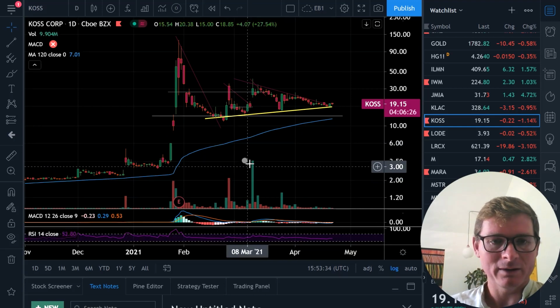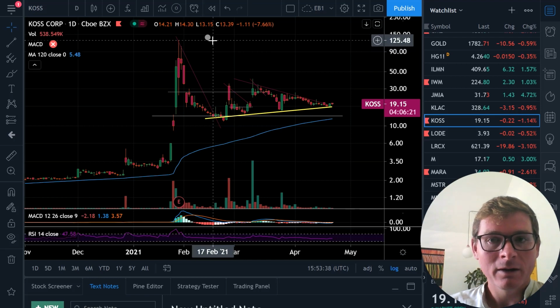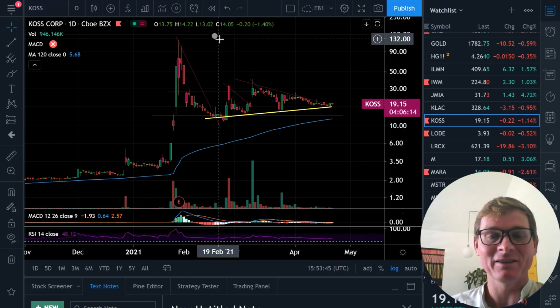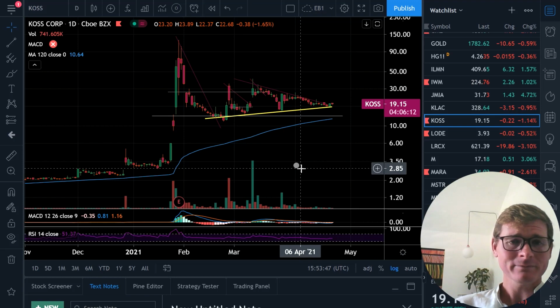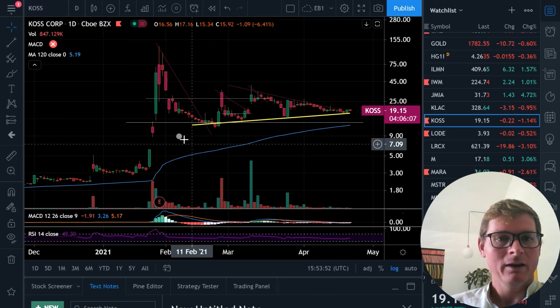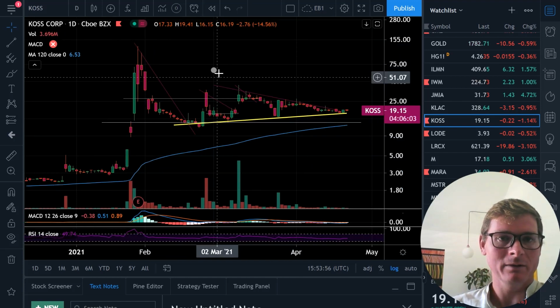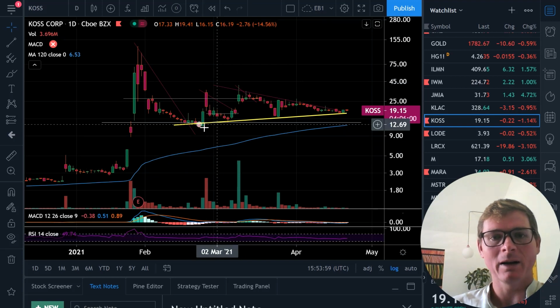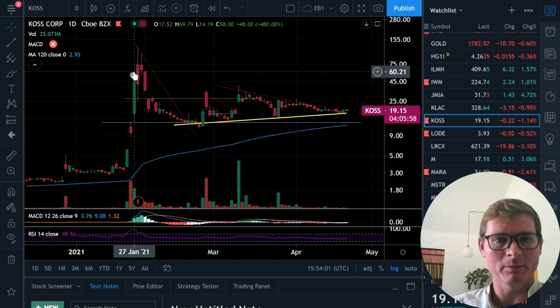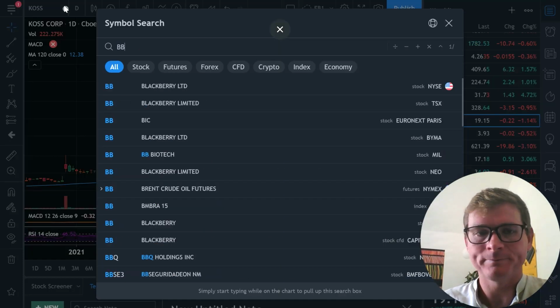I mean, this thing went from $3 something to $125. The flagpole on KOSS went from $3 to $125. This is by far the most ridiculous in the meme stock group, but you cannot get call options on this. You can only do buy and hold. So it's less fun. For option trading, you want to call these flagpole moves. But let's look at BlackBerry and see if anything's going on there.